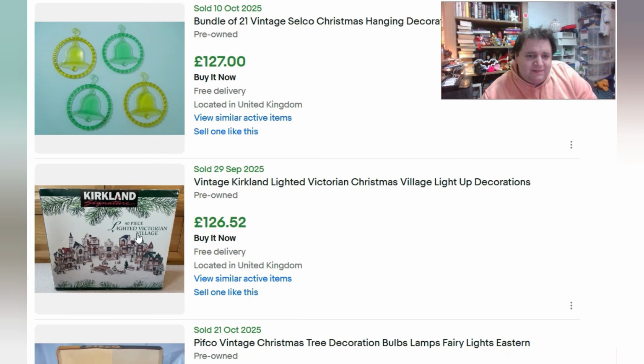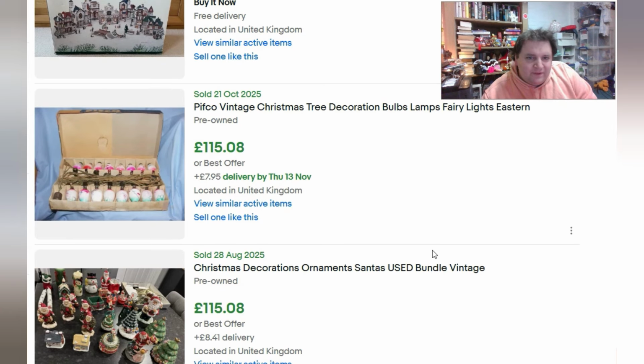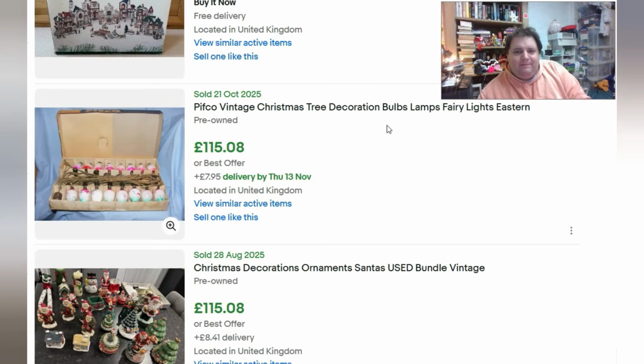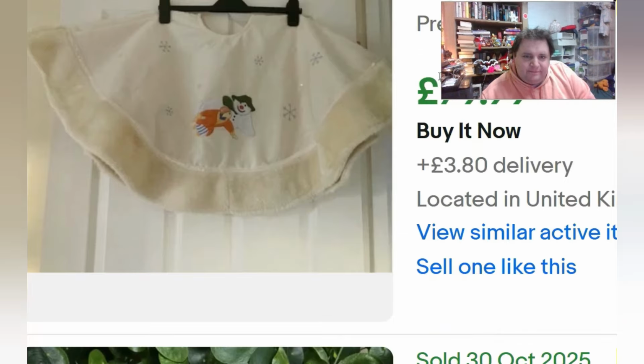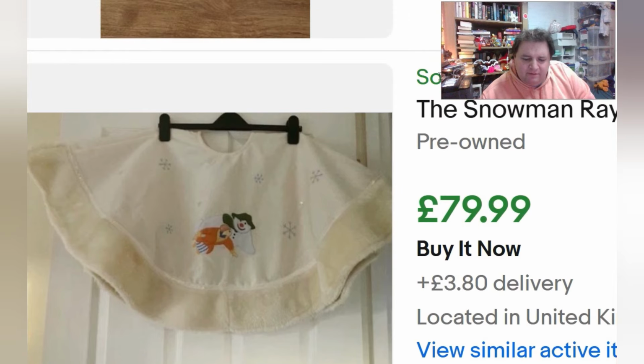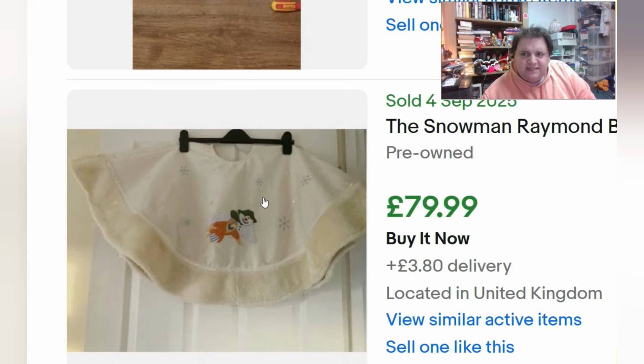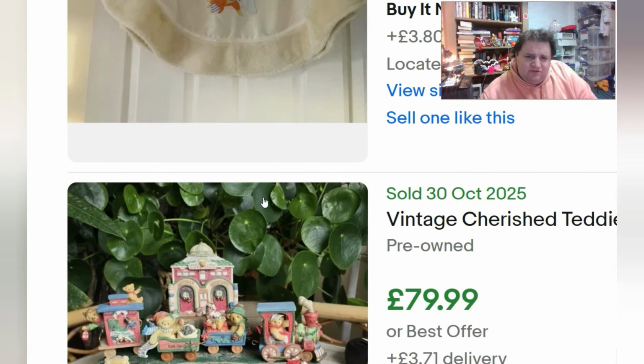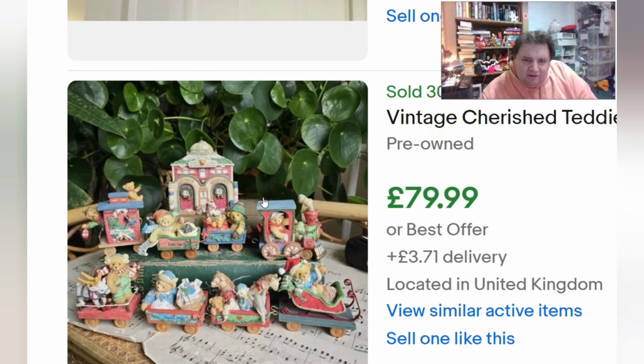Christmas Village, a 40-piece Victorian Village from Kirkland. So that's a Costco one. 126. Pifco, there. That's the brand that I was looking for. I knew it would come up soon. But look at these lights. Look at them. £115 for fairy lights. Oh, look at that. £80 for the Raymond Briggs Snowman tree dress. So this goes at the bottom of the tree, doesn't it? Like a skirt. That's it, it's a tree skirt.